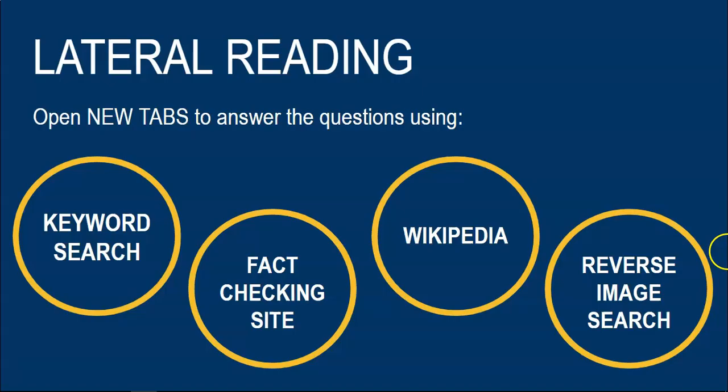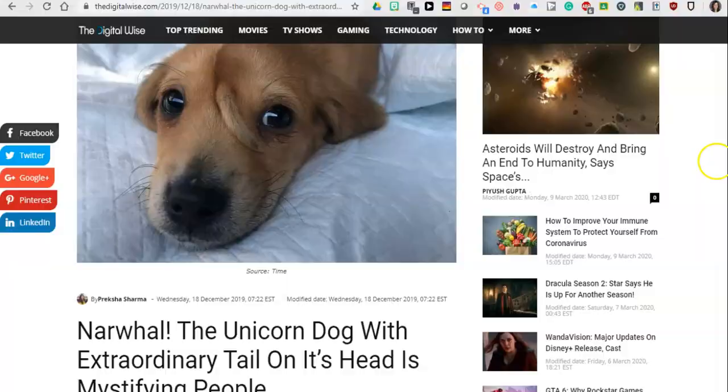When laterally reading, you open new tabs to answer those questions by doing keyword search, using fact-checking sites, utilizing Wikipedia, and doing reverse image searches, for example. Imagine you encounter this article on a website suggesting a dog exists with a tail on its face. Though it looks suspicious, the photo and the story went viral quickly. Lateral reading will help you decide if this information is fact or fake just by opening a few extra tabs.